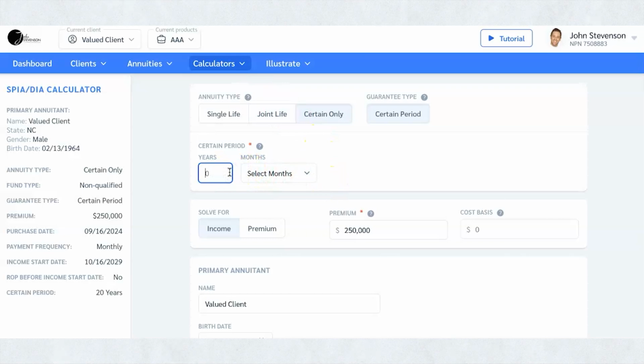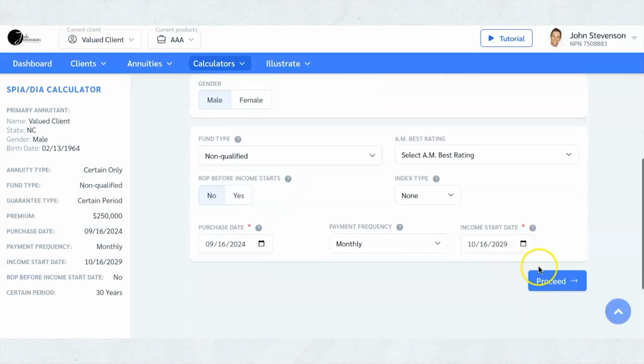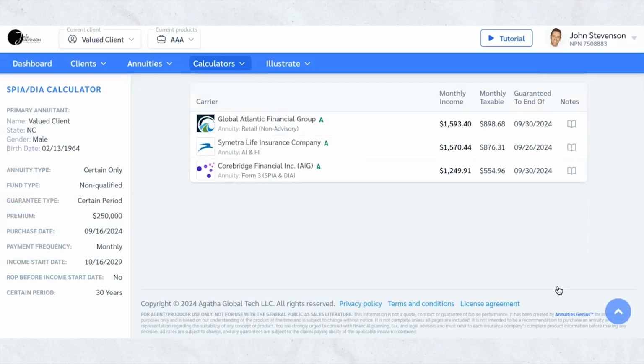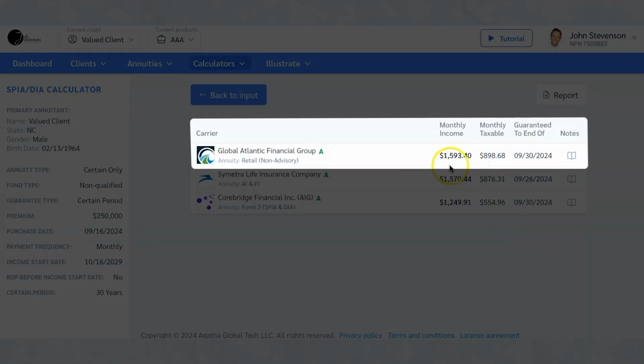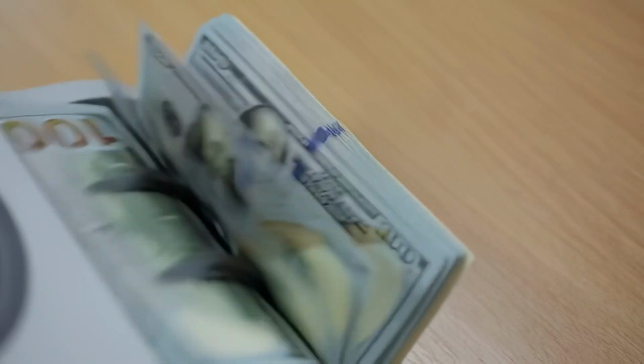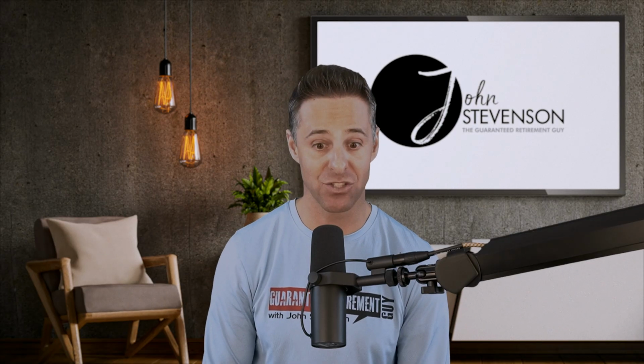Okay. Well, does it make a difference on 30 years? I'm sure it does. Let's see. So again, I'm deferring this out for 5 years. So it's a DIA. It's deferred for 5 years, but I want it guaranteed for 30 years, excuse me. Yeah, so it goes down even more to a little bit less than $1,600 a month, but it is guaranteed for 30 years. So if I die in 20 years and I've got a child I want it to go to, that child will receive that income for 10 years. Okay, it's going to complete that certain period.